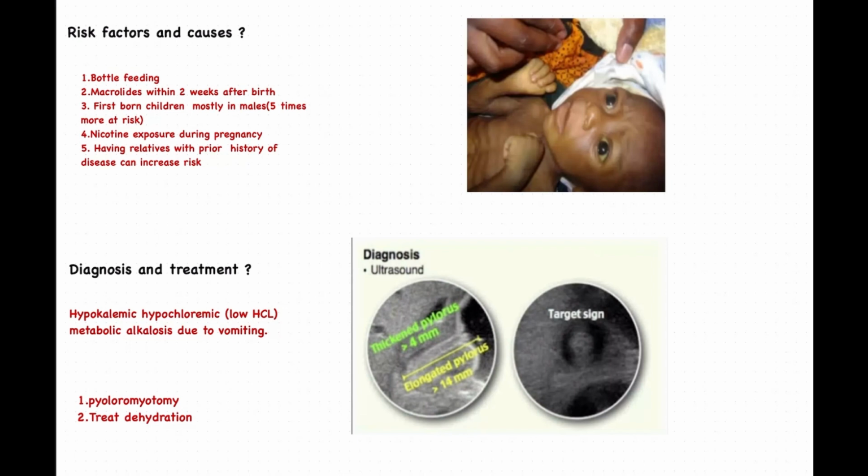The other mechanism is that formula milk contains contents that are not natural, or are synthesized, and are not readily digested, so this can decrease gastric emptying and also cause pyloric sphincter hypertrophy. The second factor is babies supplemented with macrolides within 2 weeks after birth. They can also have an increased risk of developing pyloric stenosis, with macrolides such as clindamycin, for instance. And the third important factor is firstborn children, which are usually male. So it's usually in a firstborn child that is a male. So males are 5 times higher, as I've mentioned previously.